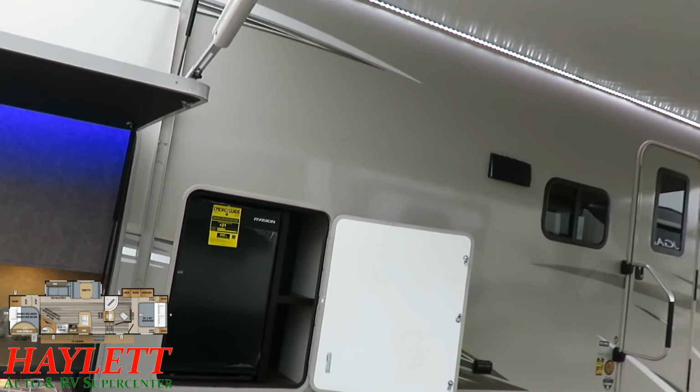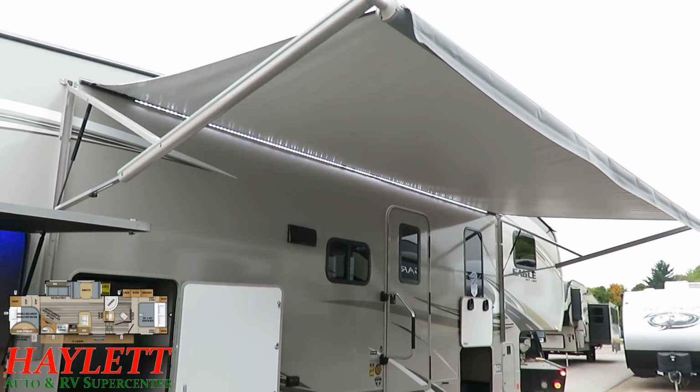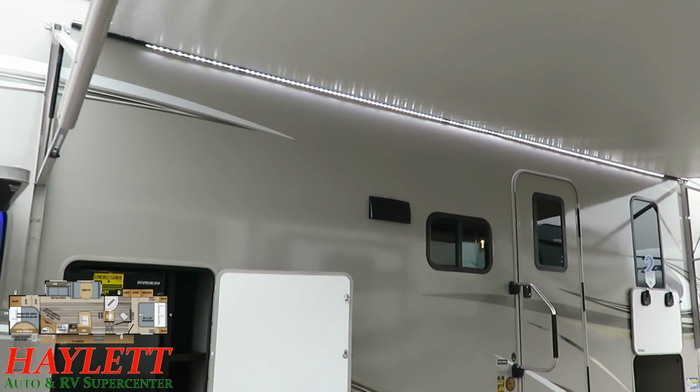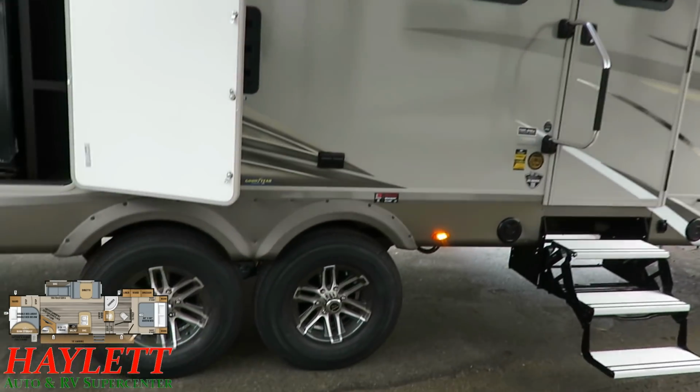Now the awning has an auto rain dump feature. It does have a manual tilt and lock, though I don't think most people are going to use that because this is pretty darn high. Also, a white under awning along with this, full-length LED light up here really casts a lot of illumination. Now, this is important right here.